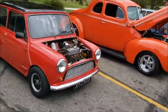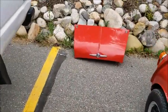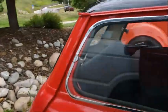So they can't just prop up the front hood. They have to lay it over here. Jeez.